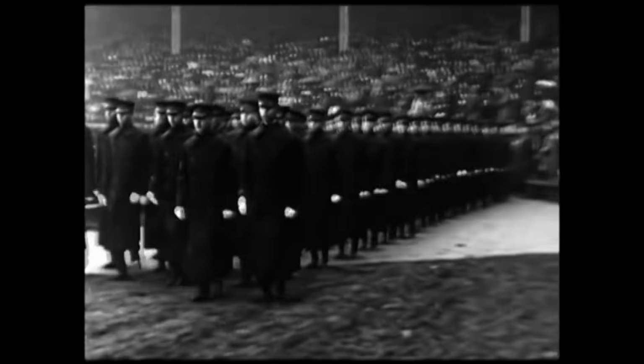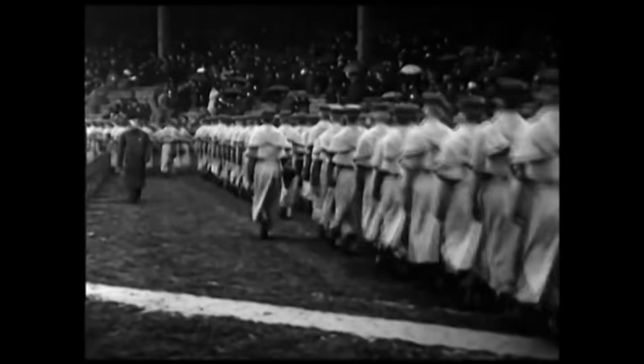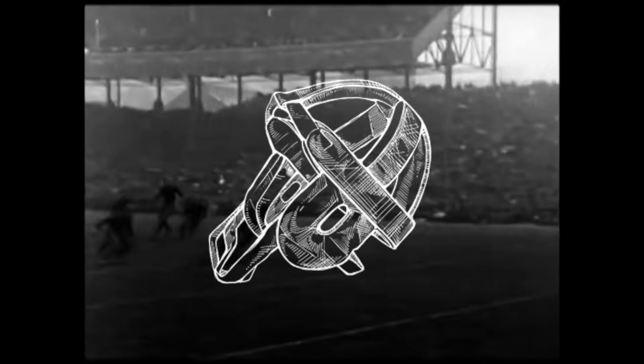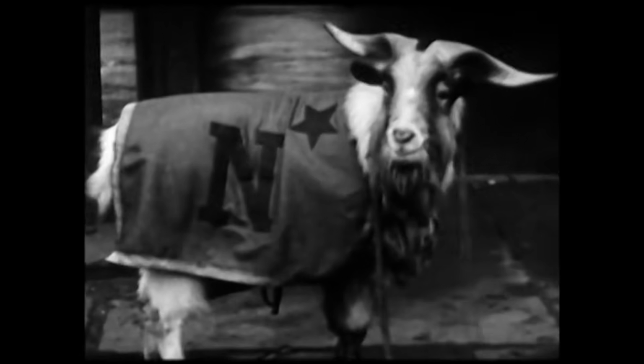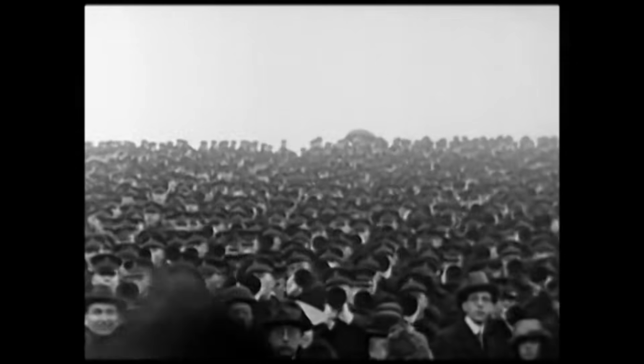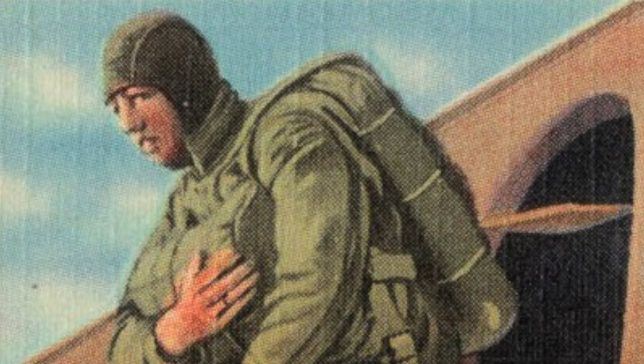Determined to play in the traditional rivalry game against Army, Reeves went to a local shoemaker and had him fashion a moleskin hat with ear flaps. And that's what would become the first helmet in football history. It wasn't much, but it was revolutionary for its time. So revolutionary that Reeves took the design back with him to the Navy after graduating. And because of him, similar helmets were worn by pilots and paratroopers in World War I.